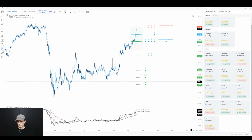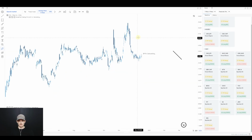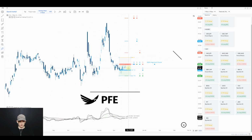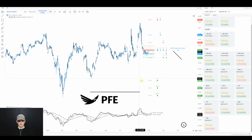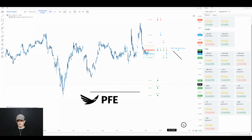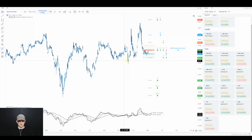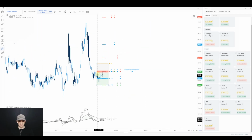Okay, moving on to PFE. This is the last trade in our setups today. Let's see what PFE is doing. PFE is another short, basically on support. We don't want to short support. You can see this is kind of our support area here. You can see it's very choppy around these levels too. It's not ideal. And you can see it's a small range too.